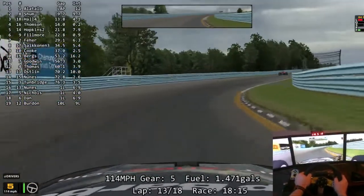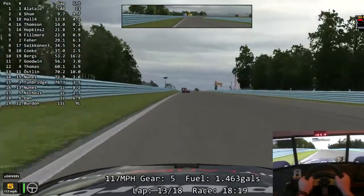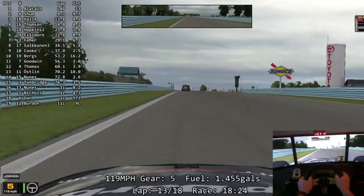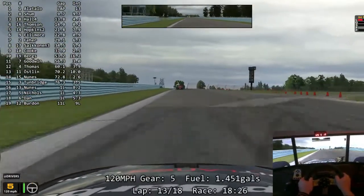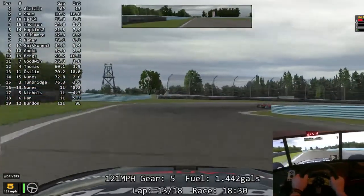0.9, not quite as much made up that lap. Running out of laps. Once I get into that all-important draft zone though, I'll be straight up to him, so that last second is basically a non-issue because I'll get it on this straight.